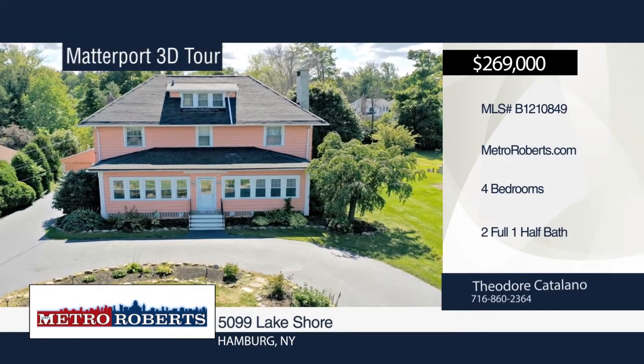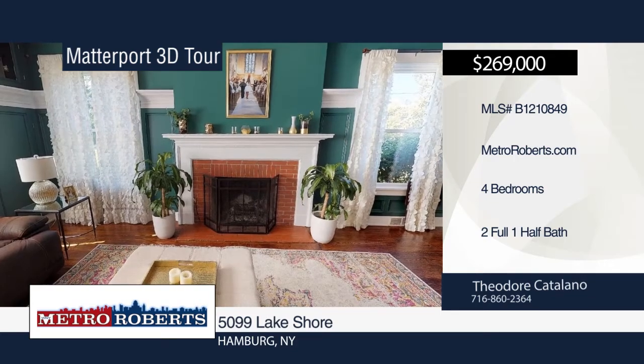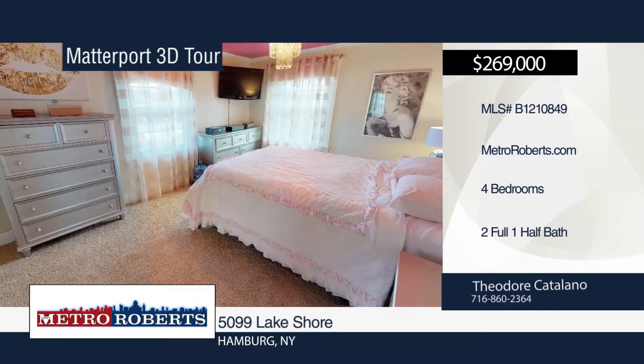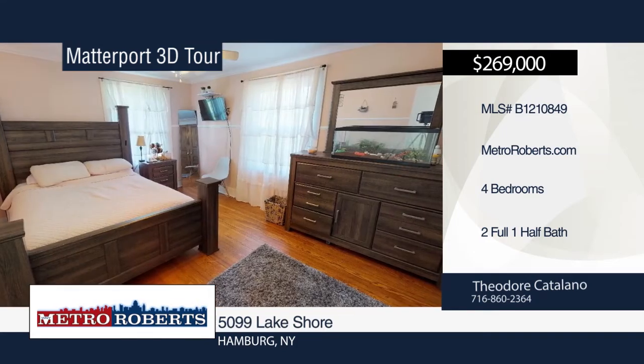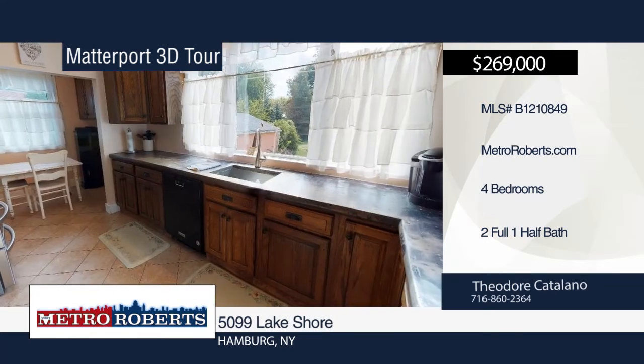Welcome to this classic 2.5-story American colonial home within the town of Hamburg. A circular driveway for added curb appeal welcomes you to the home. Features include an inviting enclosed front porch, fireplace, central air, crown moldings, formal dining room, finished attic for added living space, and a yard that feels like it goes on forever.